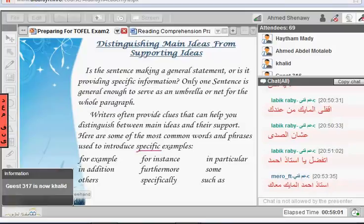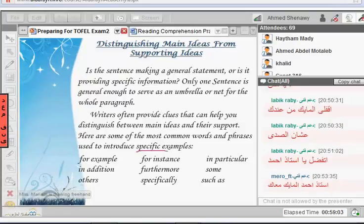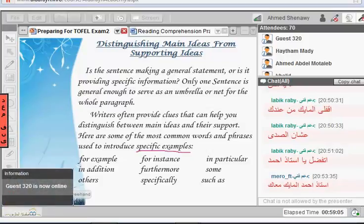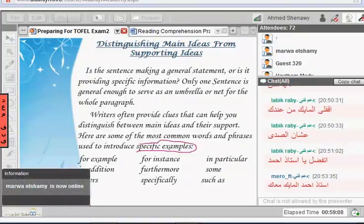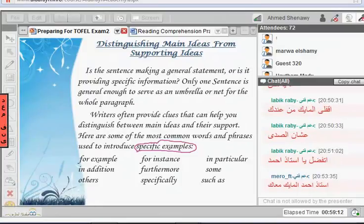I understand that it means main idea or supporting ideas. Would you please open the chat?